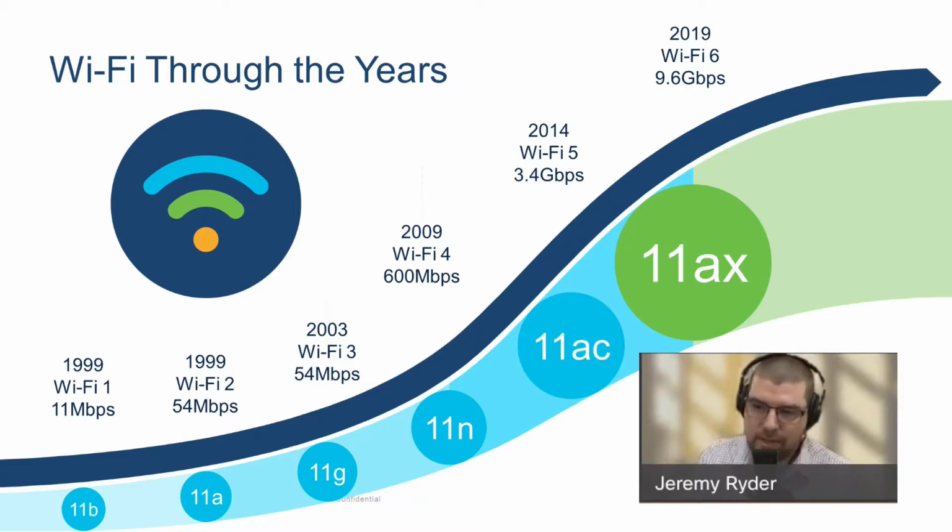You look at 1999 Wi-Fi 1, 11 megs, and now with the Wi-Fi 6 standard, 9.6 gigs. That's theoretical throughput, but that's a 1,000x improvement over the course of 20 years. There are some incredible electromagnetic and electrical engineers working on this technology and these standards, and we have come a long way. And what you're going to hear me talk about today is this concept of wired-like performance.